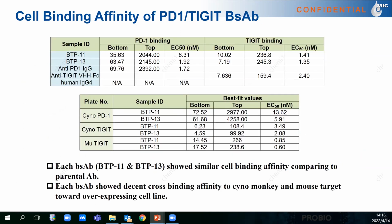So after obtaining functional lead of anti-PD-1 IgG and anti-TIGIT single domain using traditional hybridoma and immunized phage display library approach, one top candidate from each target, so one from PD-1 and one from the TIGIT, were selected to construct the SMAP-body bispecific antibodies, the BTP11 and BTP13. First of all, we evaluated the binding affinity towards the cell surface expressed antigen using FACS.